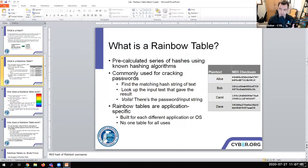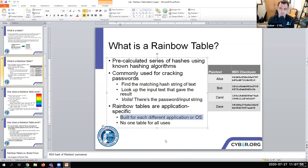So just exploring what is a rainbow table. You have to know what the hashing algorithm is. And one thing to know about rainbow tables is that they are built for each application or operating system. There's no one table for all uses. Whenever you're using a dictionary attack on passwords, you are using a predefined list of words. You can download these dictionaries and use them. Not so with rainbow tables. You might be able to download one for a specific version of MySQL Server, but that could change and each system could change. Even the passwords on our CyberRange accounts are hashed and salted uniquely for each individual user.